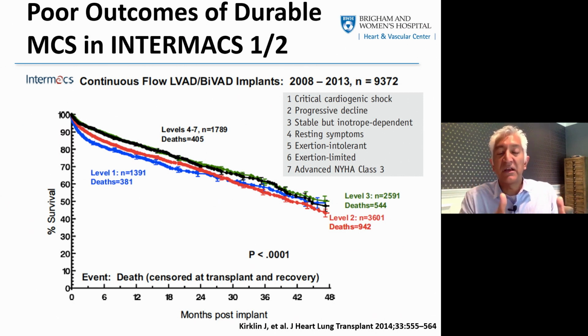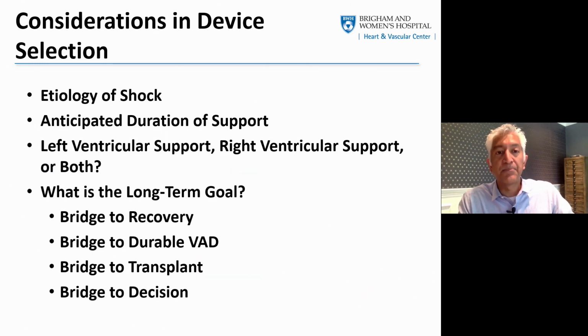Patients who are taken to cardiac surgery in the throes of cardiogenic shock tend to do very poorly. What you really want is some initial mechanical stabilization with a temporary support device in order to make those patients a little bit more palatable as surgical candidates. And this is the data which really suggests that for level 1 shock, which is critical shock in the INTERMACS classification, you can see the outcomes are worse than those patients with milder shock variants.